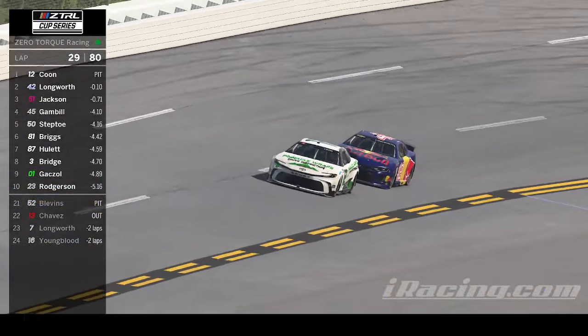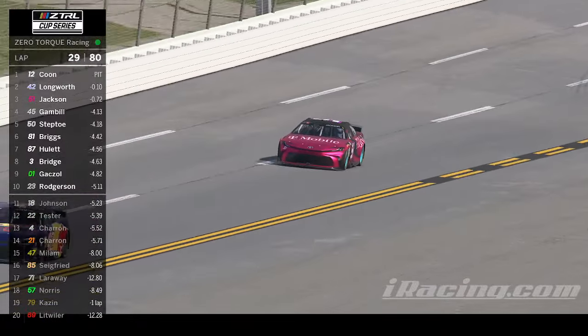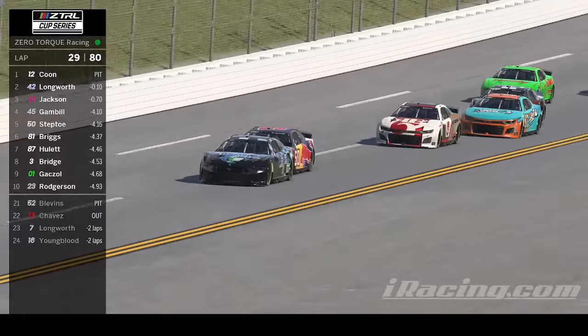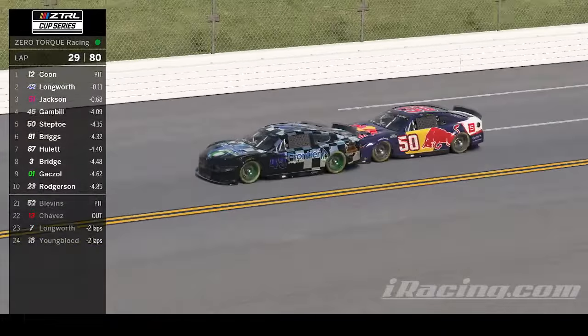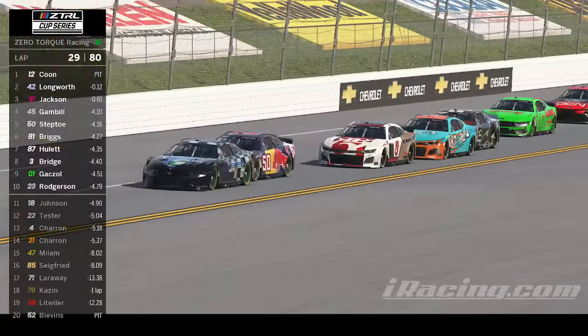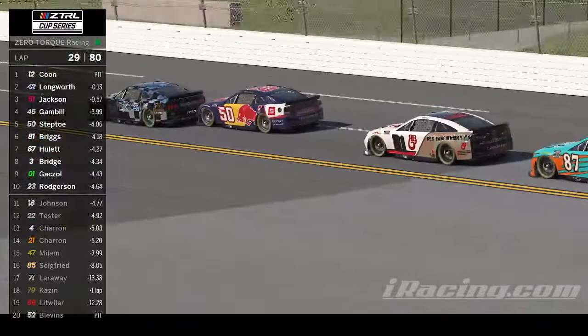Drew Coon, Aaron Longworth, Daniel Jackson. They're about to lose Daniel Jackson. Whoa! Big push off the 45's rear bumper. Jason Steptoe about spun the 45 off of corner exit. See Wesley Briggs there as well. Blake Hewlett.